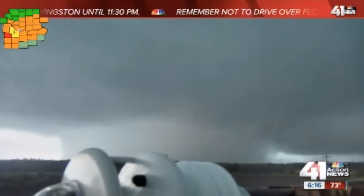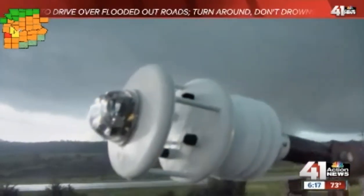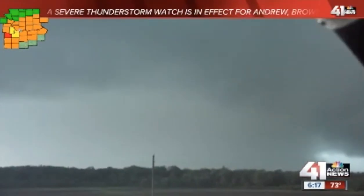Gary, we're still tracking this, and it's just next to us here. I'm going to throw this out of the way, and you'll be able to see it a lot better. But unbelievable amount of rain right there. But buried in there is a large tornado. We're absolutely sure of that.